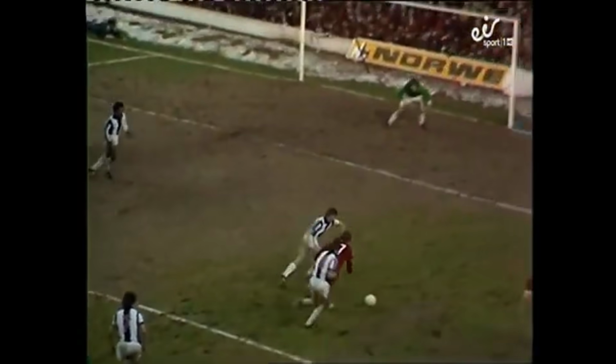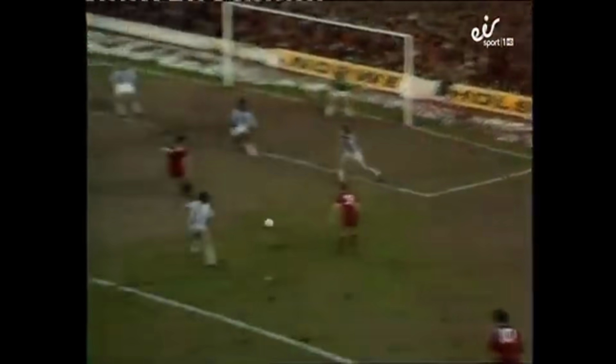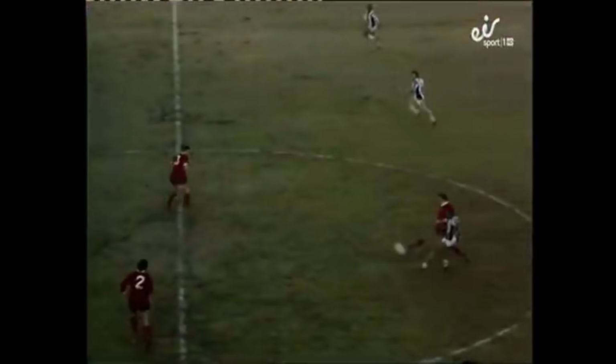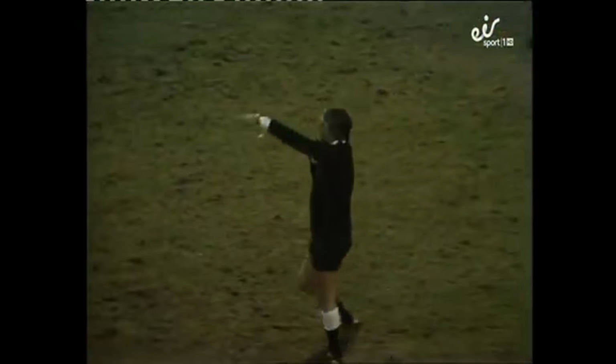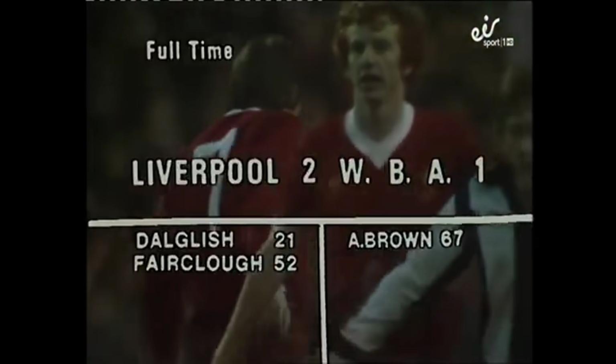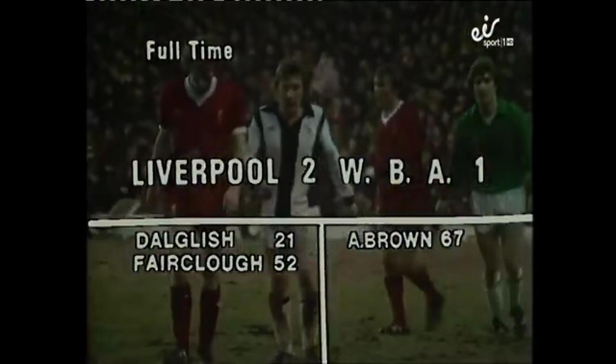Still Dalglish now. Can he finish it? Driven out wide in the end. Still got his cross in. Souness. And Albion competing so much better than they did in the first half. They've got a break on, but it's all over. And in the end, it was close. Liverpool have overtaken Albion in the First Division with that win, and have also ended Albion's great run of 19 unbeaten games. Dalglish and Fairclough for Liverpool, Alistair Brown for West Bromwich Albion, the scorers.